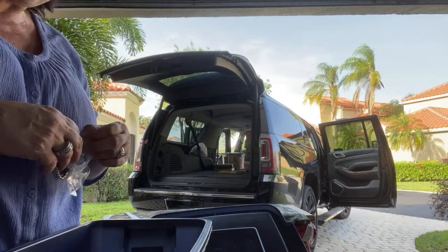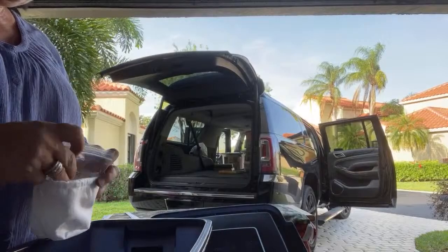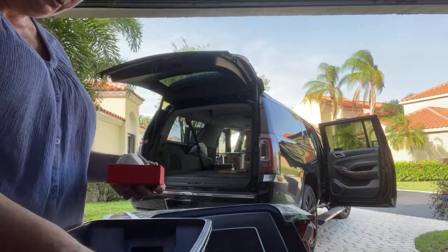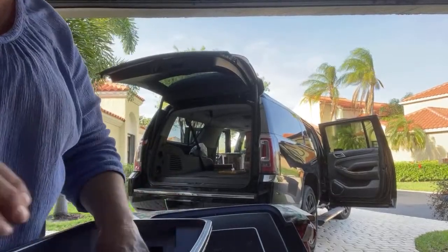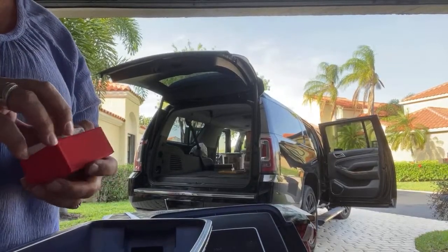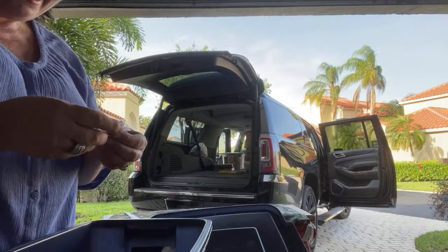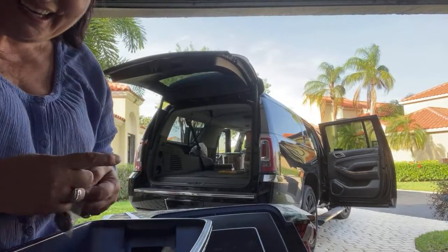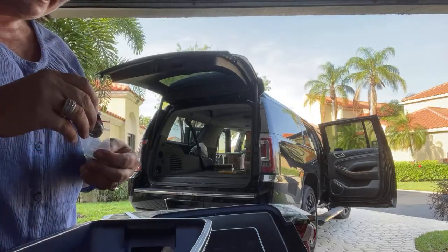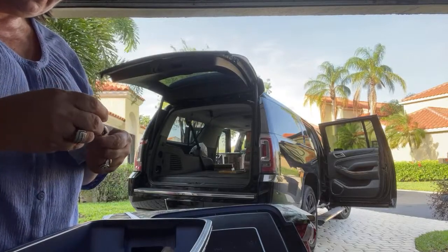This whole box is full of jewelry. Oh, Denali, thank you, my love. Thank you, Denali. Another one here. Oh. You guys, look at it. It's so pretty. It's so pretty. Oh my gosh, it's beautiful.